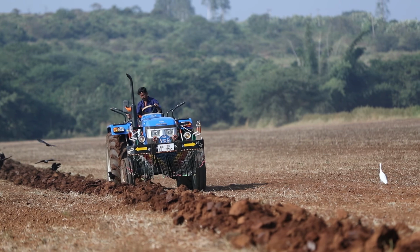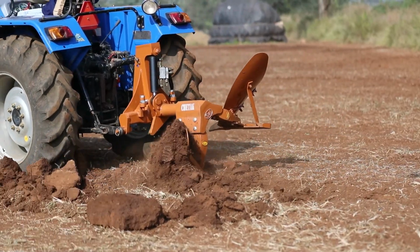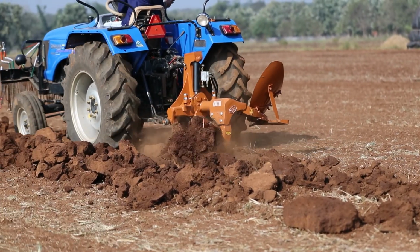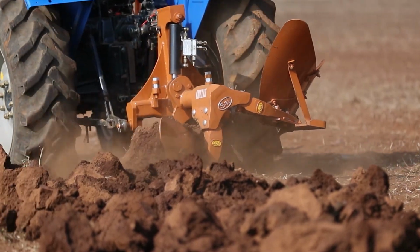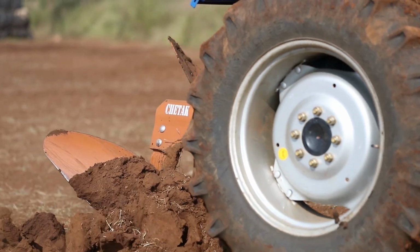SAI Single Bottom Hydraulic Reversible Ploughs are designed understanding the needs of farmers to penetrate deeper into the soil, give uniform ploughing, more area coverage and proper soil inversion, making it suitable for all types of crops and soil.